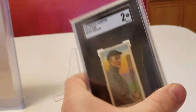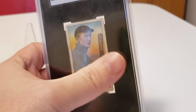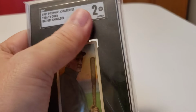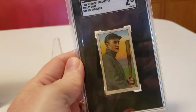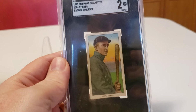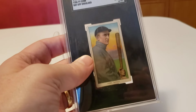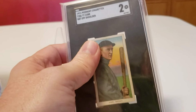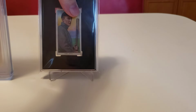So, as we know, I'll show you this T206 Ty Cobb here. This is what some would consider to be perhaps the most beautiful card ever made. I like this, and I like the Turkey Red Ty Cobb. I think those are two of my favorites. But in any event, beautiful card. The Honus Wagner in the set is obviously the most famous card ever, so it is the most valuable. It breaks records all the time.